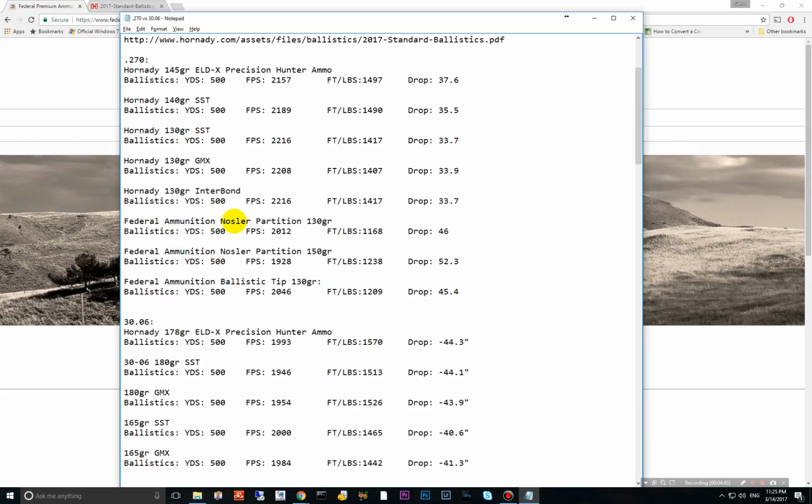Down here we have the Federal ammunition with the Nosler Partition, 130 grain, 2012 feet per second, 1168. The Partition is a very good hunting bullet. It does not have the ballistic coefficient of the modern bullets. It's been around a long time, and that's why you see the 130 grain perform so low compared to some of these other ones up here. At 1168, we're a couple hundred foot-pounds of energy lower, 250 or so, and it drops quite a bit more. It's because it's an older design, an older bullet. They have the new AccuBonds, and we'll get to that in the hand loading section.